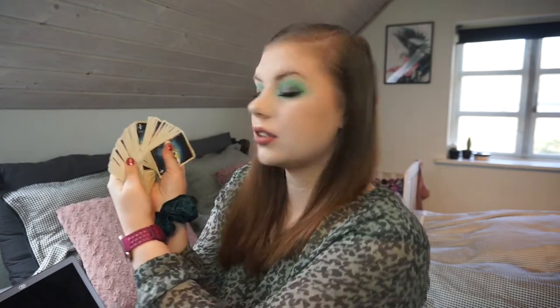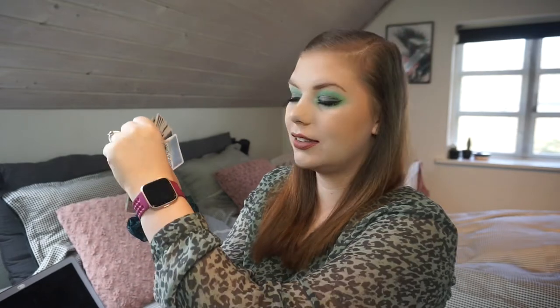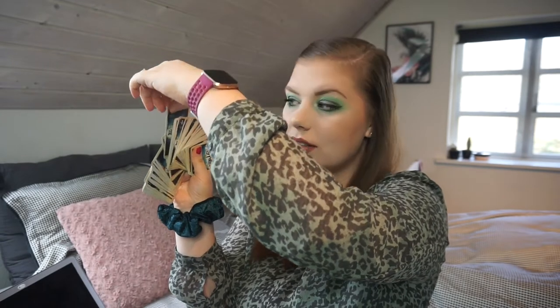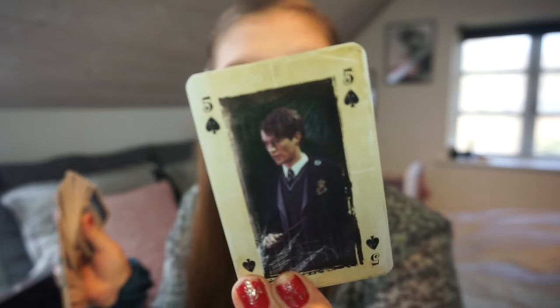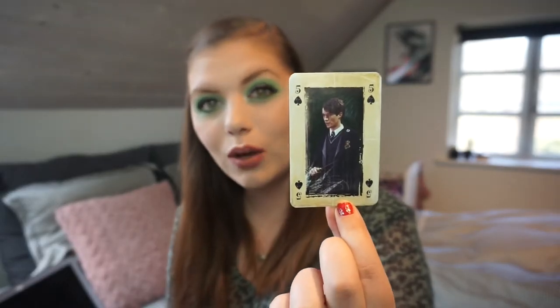Okay, should we just do this again? Yeah, in the middle. Oh no, oh yes, yes, yes. I was going to say that it was a picture card, but it's not. It is the 5 of Spade, and that is Tom Riddle, aka Voldemort.